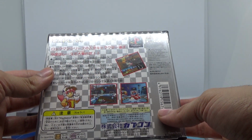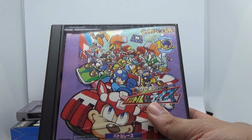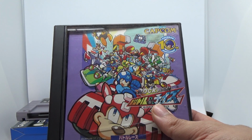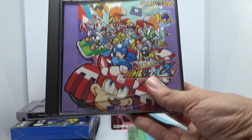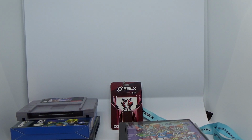I think there might have been a European version, but at least this was the one they happened to have on hand from a vendor that was really trying to clear out all of our import stuff. So, for $20, this was a worthwhile purchase. Happy to have it. And the next three, I don't need to explain too much.